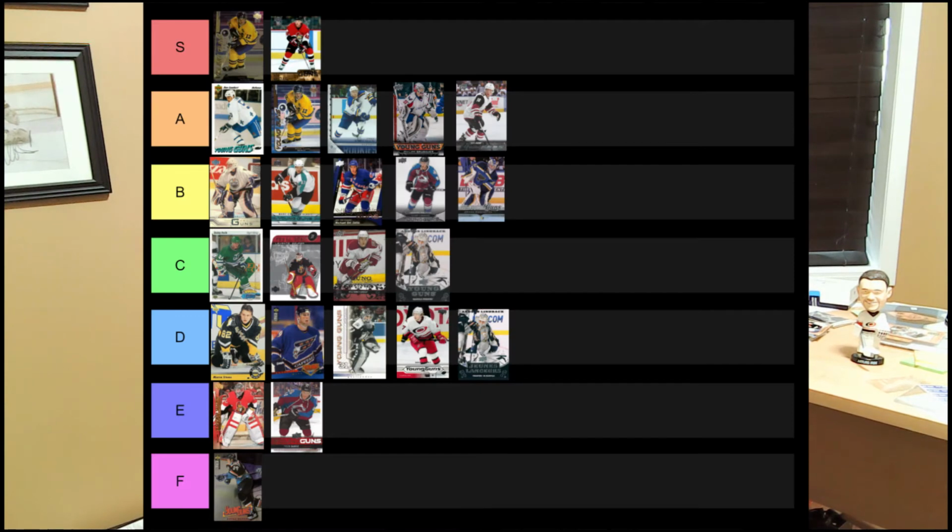Some of your most notable Young Guns in the product include Connor McDavid, as we mentioned before, Artemi Panarin, Jack Eichel, Connor Hellebuyck, Dylan Larkin, and Max Domi, just to name a few. Let's see where this stacks up on our list. 2015-16 Upper Deck Young Guns gets an A rank. In 2016-17, hockey collectors were spoiled with another year of fantastic rookies coming out of the gate.